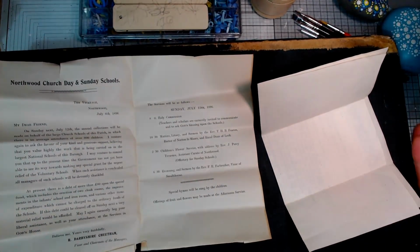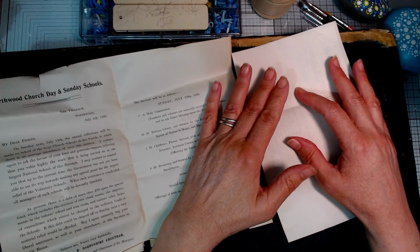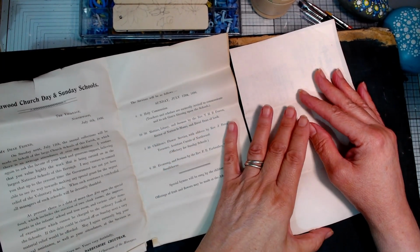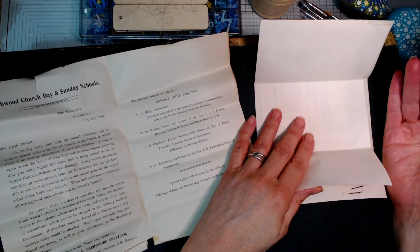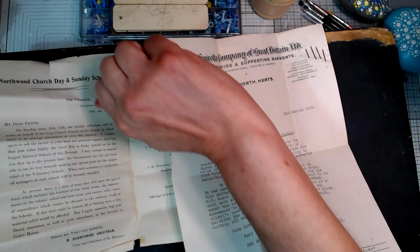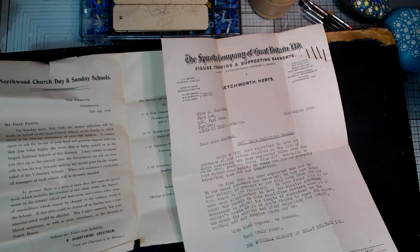Now these were inside the box, and the lady that was selling them said she left them in there. They were wrapped around some of the threads, and she thought, you know, it would add to the provenance of the box. And I was so thrilled. Look at my goose pimples going.